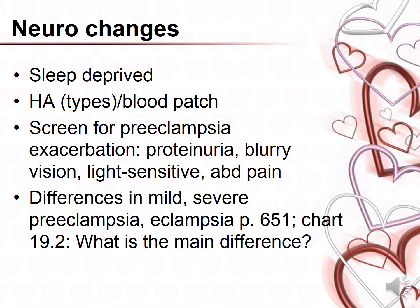Neurologically, naturally, she's sleep deprived. She may have a headache from either hypertension or from the epidural, which sometimes does happen, and they have to insert a blood patch to help relieve the headache because she's having some leaking spinal fluid.